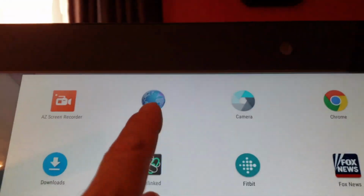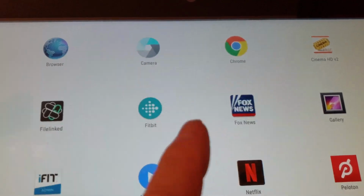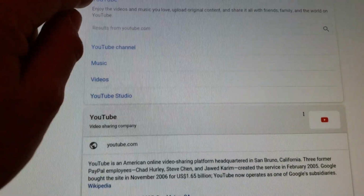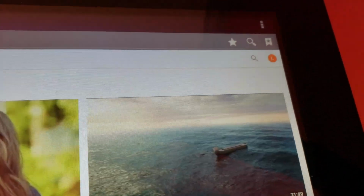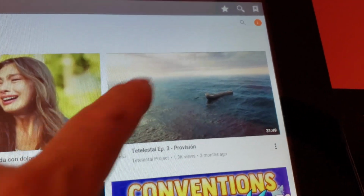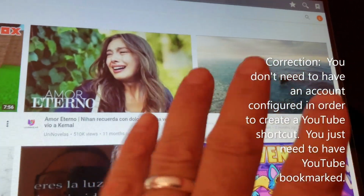It's really simple. Either you go to a browser. Now, that's an extra. I've added Chrome, and if you want to know how to add Chrome, look up there and I'll give you a shortcut. But let's say you want to try to add a YouTube shortcut. What you do is you bring up your web browser. And then you go to Google, and then in Google, you type in YouTube. And if you've done this before, you may have this configured to your account already. Let's see. It looks like this is configured to my wife's account, which is fine. So that means that there is a shortcut to my wife's account. So as long as you have this configured, and I believe you can do it even if you don't have it configured.